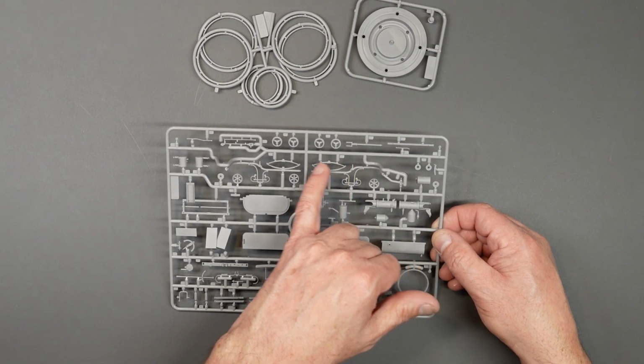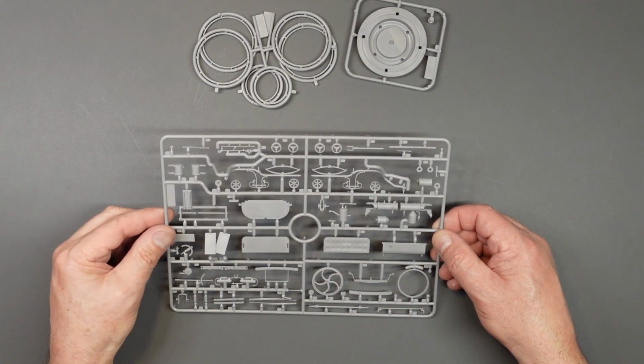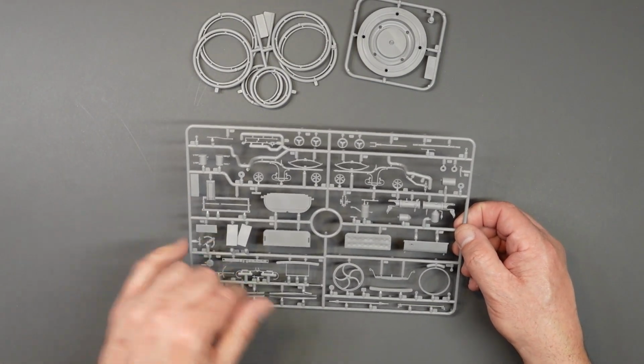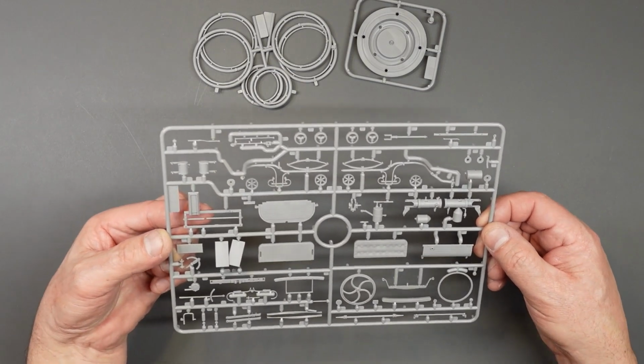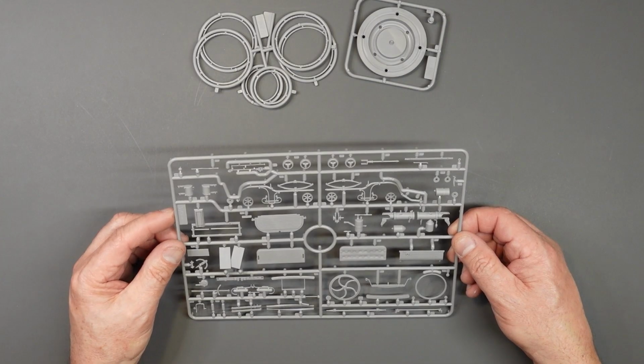Chassis halves there with the leaf springs on them. You can see very, very fine indeed. It's going to be a very, very delicate, very, very flimsy model. Looks like it's got a short shot there, but it's not. That missing section of that rod is to let you put your pulleys in and slide them along.